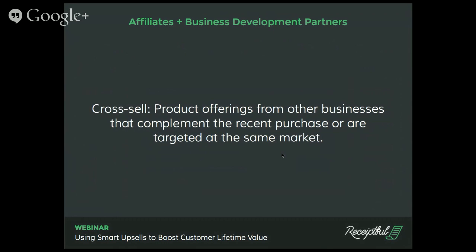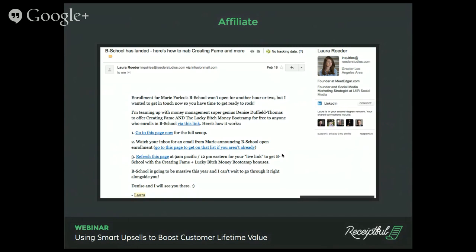Another cross-sell opportunity is affiliates and business development partners. So that basically means you can go to other people who have an audience that you know would be interested in your product and offer what you have to sell to them, targeted at that market, and you would give the person whose audience you're using some of the revenue. So it would be a revenue sharing deal, but that's another big, huge way to cross-sell. And you can do that for other people too, right on your receipts if you wanted to.